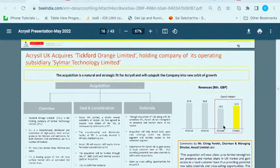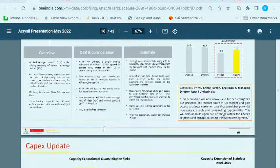And also, one of the very important things is its acquisition. Acrysil UK has acquired Ticker 4 Orange Limited, and you have to understand that Ticker 4 Orange Limited is a debt-free company. So they are not carrying any baggage of debt, but on the other hand, they are getting very good market exposure to the UK, that is, the Britain market, which leads towards the European market, and there is a lot of market for Acrysil in the UK.